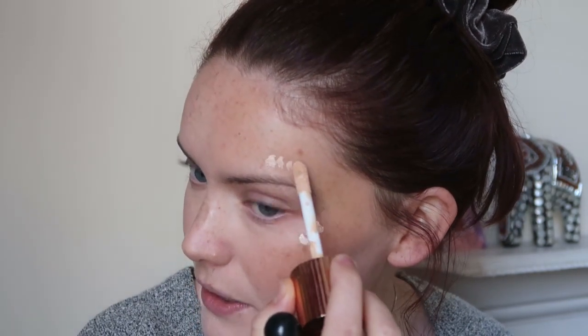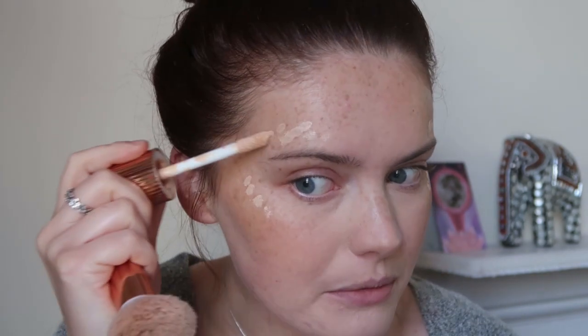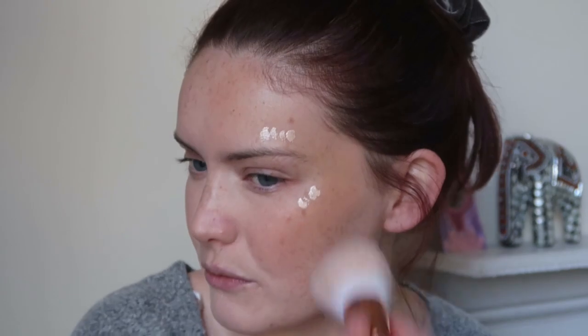I do really enjoy this, but I also have my Maya Chia glow now, which I really enjoy. So I'm just trying to make sure I use up some of my products. I'm trying to cut down on buying makeup products at the moment again, just because I don't really need it.